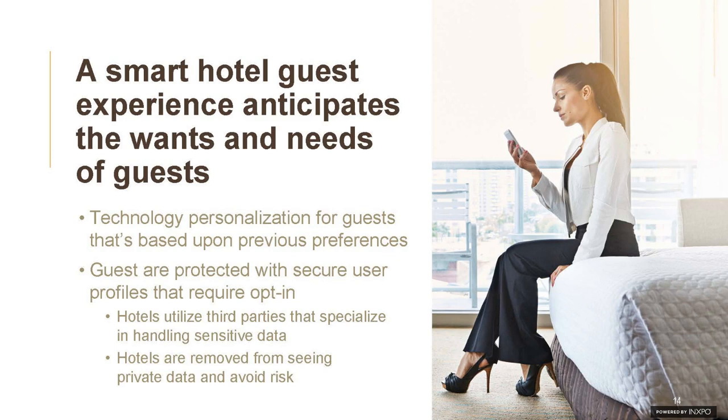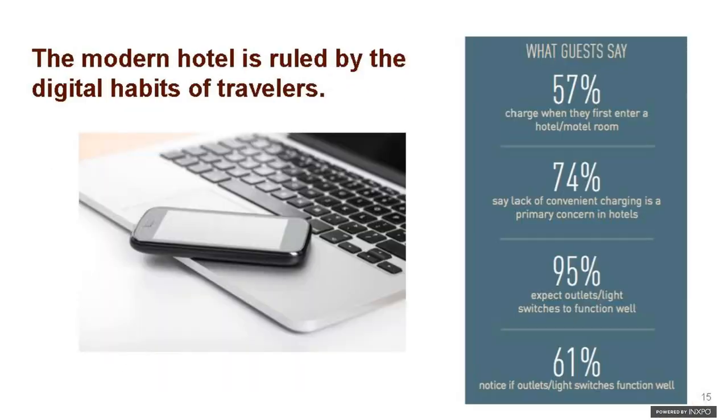So to personalize the stay, smart hotels can access a secure user profile from guests that choose to opt in, and then the profile will contain individual guest preferences to customize the experience they want during their stay. This can include the media they watch, what they listen to, and other interactions that occur during the stay, such as temperature in the room, what beverages and snacks may be in the mini bar upon arrival, and other concierge services all in place before the guest arrives.